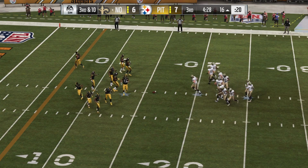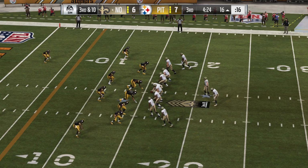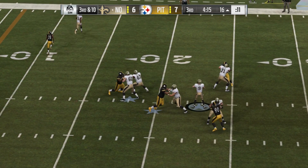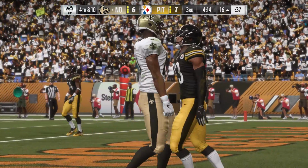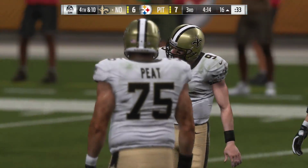So now 3rd and 10, a big play to start the drive, but nothing since. Here's Brees. And probably the wise decision there. No one open. He just throws it away. And that keeps the field goal on the table as it's 4th down.